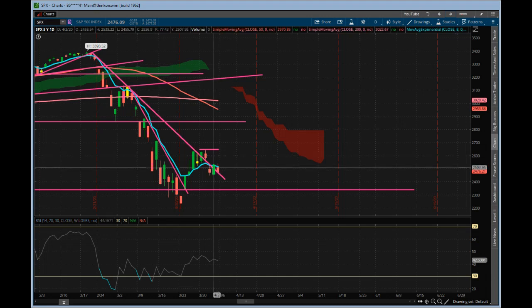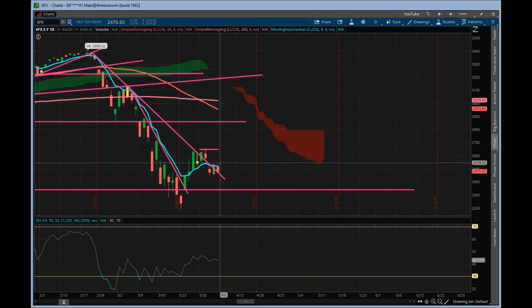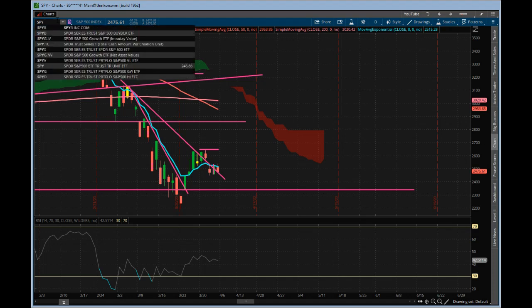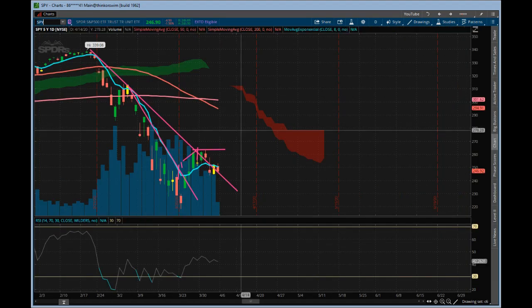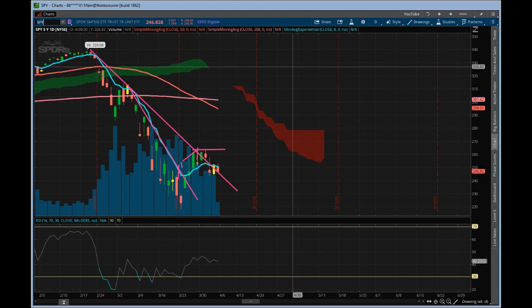Daily chart, again, the key level is to get above the initial trendline breakout level right here. All it's doing is retesting it right now. We came off of yesterday's highs pretty quickly today and are testing that downward trend line. Let's take a look at the SPY. SPY failed to take the inside day up, and a lot of times that happens. It likes to at least get 50% of the range of the inside day and possibly even test the other end. So we're still seeing that in the works right now on the SPY.